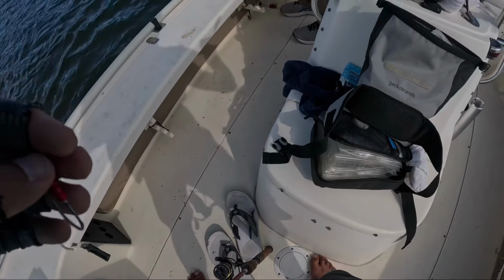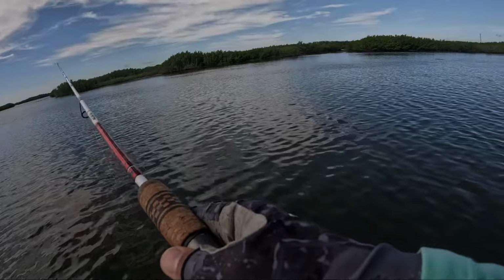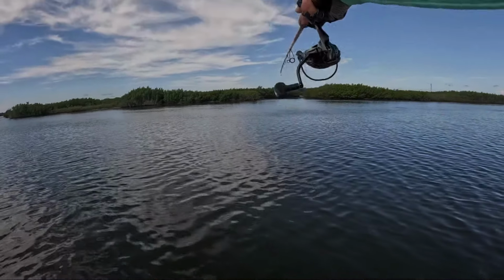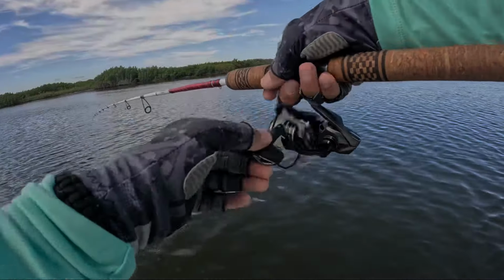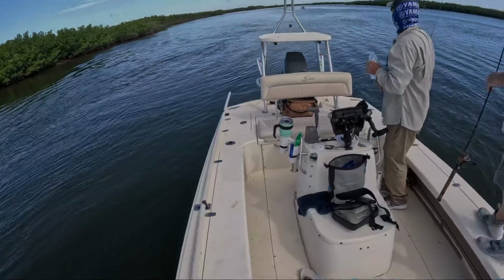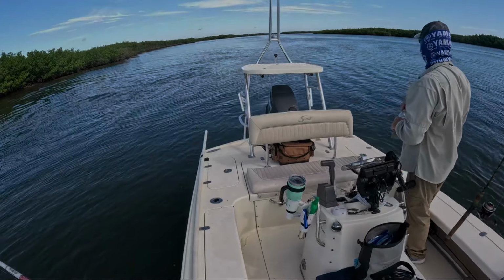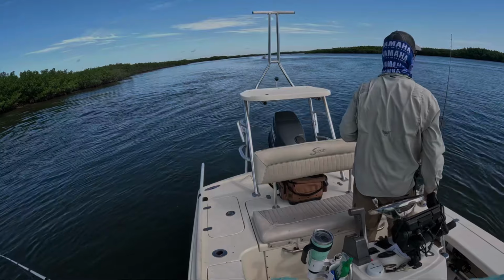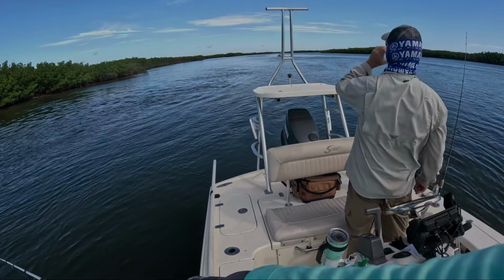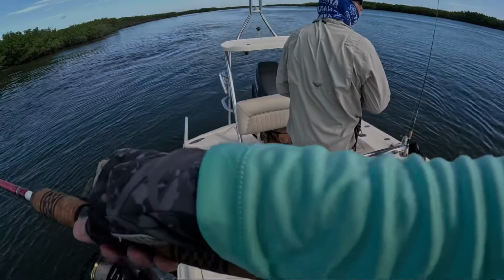There we go. Let's get that target species now. We need some live bait. Let's go that way. Yes, sir. Oh yeah, that bait is sitting in Tarpon Alley. Come on, baby. We're using a 5-aught circle hook through the nose of a ladyfish with 30-pound braid and 40-pound fluorocarbon leader. There's tarpon rolling.